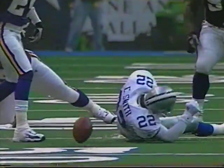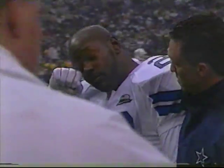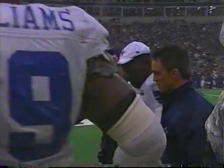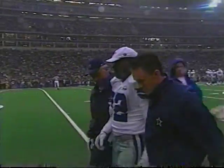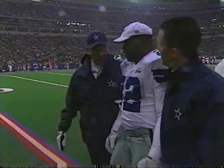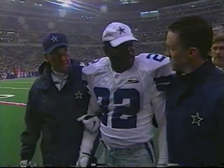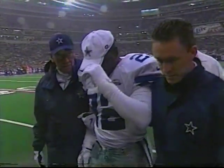And Emmitt Smith kind of goes down. As you said, he was grabbing his head or his face mask before he went down. I think that shot there when Ed McDaniel hit him, I think that knocked him out. I think it did too. I think he was out on the way down. He was smiling just a second ago, though. And they're taking him, I believe, to the locker room.